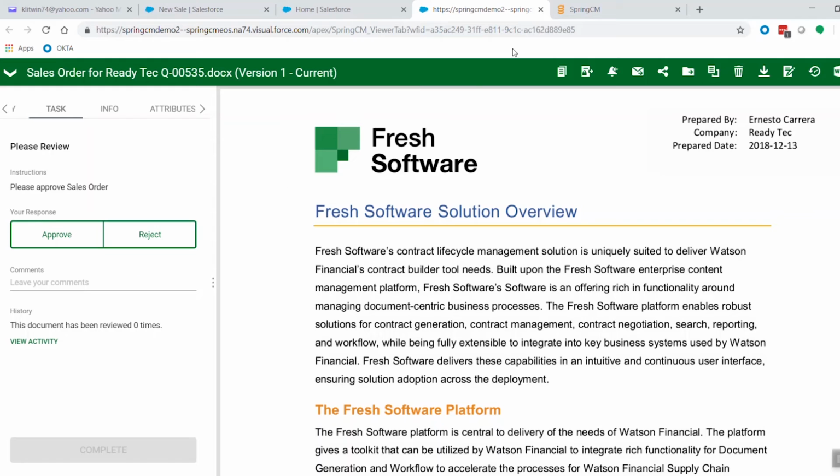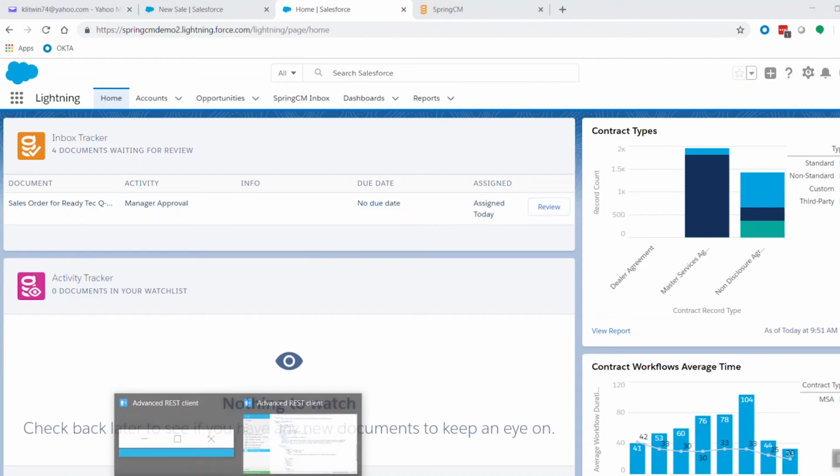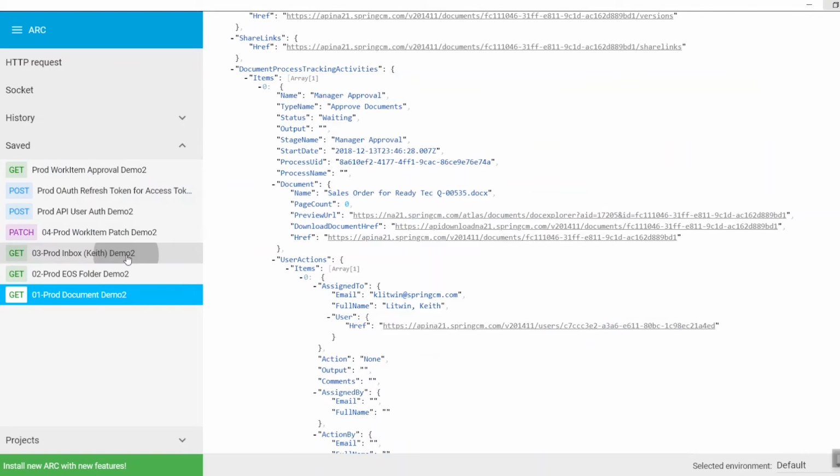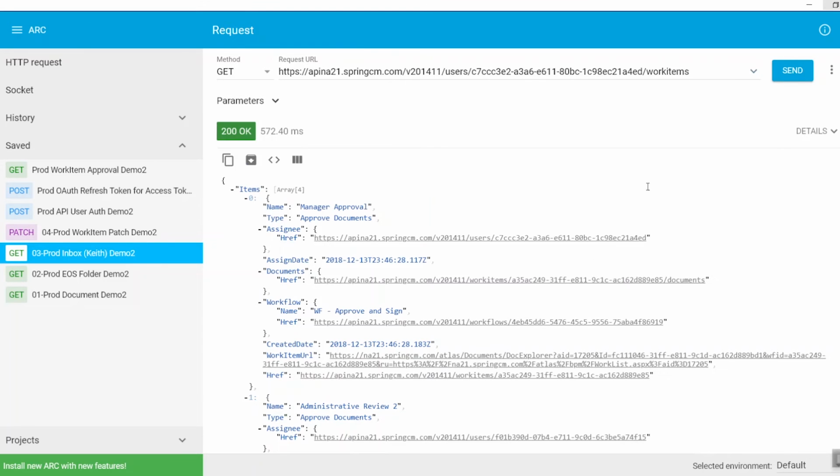Okay, so let's come back over here to our test harness and see what we can do here. So I have another query set up, and this is basically the equivalent of what we just saw in the inbox. So give me all the tasks that are assigned to Keith. And in the API, that's actually considered a work item, or a piece of work that an end user has to do. So here you can see I've queried for user/ and this long GUID is actually my user ID.